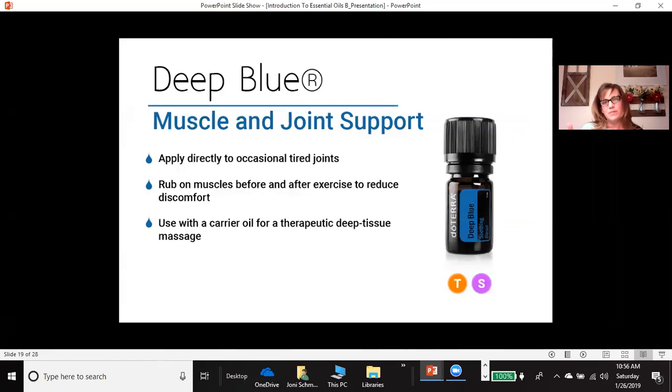And I have to have my keys, my wallet, my phone, and my Deep Blue rub in my purse. Okay, I don't leave home without it because it's just one of my favorites. It's soothing and cool. It's an enriched blend of oils that's perfect for massage after a long day at work or perhaps a workout. We tend to hibernate in the winter, so when spring hits, we get outside and maybe we go hiking, and our muscles aren't used to that. The Deep Blue is absolutely a fantastic oil to use.